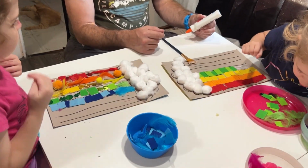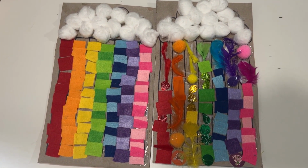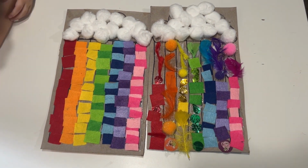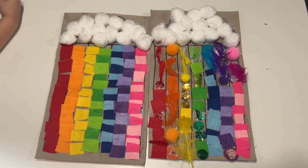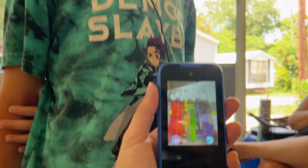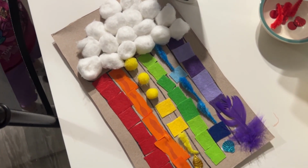Now purple. The beautiful finished products of the girls' clouds and rainbows. They are so perfect. I absolutely love the difference between the two girls' projects. Malachi just came out to show me a picture of his project. And it looks so good.